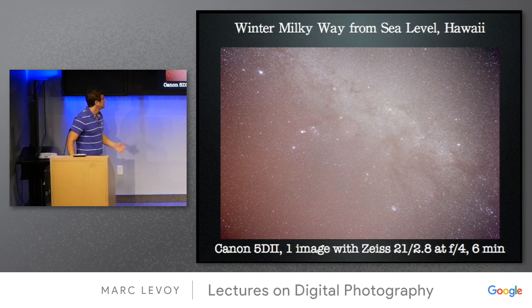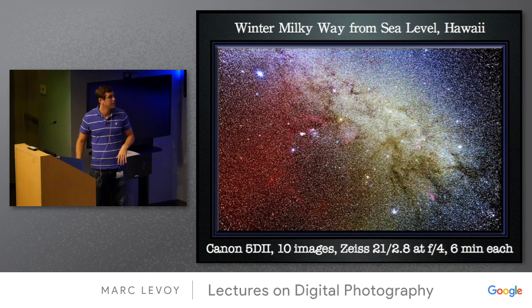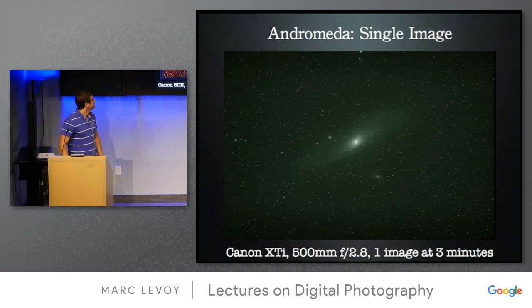Here's an example of a single image of the Milky Way from Hawaii. This is in the winter. Not very good. Here I took 10 images, averaged them together, and then sort of equalized the histogram so that it's a little bit more spread out. And it's very, very pretty.